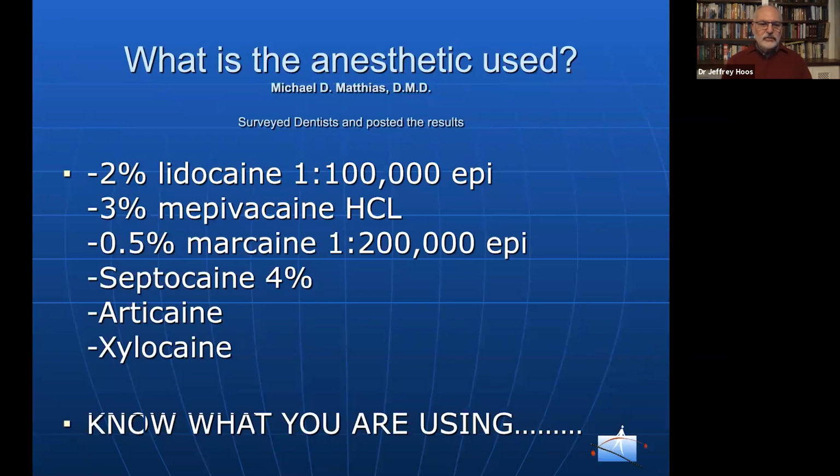And when articaine first came out, or septicaine first came out, I was giving a lecture to the AO Society of Toronto, and I happened to say to the group, "I hope you folks are using this new anesthetic called septicaine." And the guy raised his hand and said, "What do you mean new? We've had it for years." But it took a while for it to get through the FDA. So you really need to understand what it is people are using.